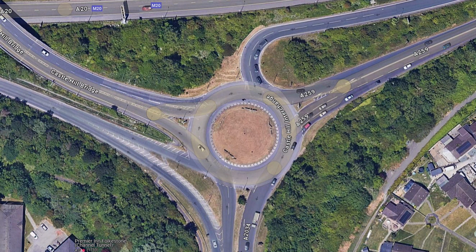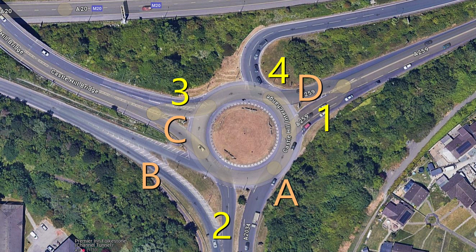So what I'm going to do, it's got four approaches, which I number 1, 2, 3, and 4. And each of these approaches have four exits of their own, which I'm going to name A, B, C, D. So we're going to do like I did last time: approach 1 with all of its exits, with a little bit of rewinding, then approach 2, then approach 3, then approach 4. I won't show you the interchangey bits because it would make the video too long. So let's get cracking, shall we?